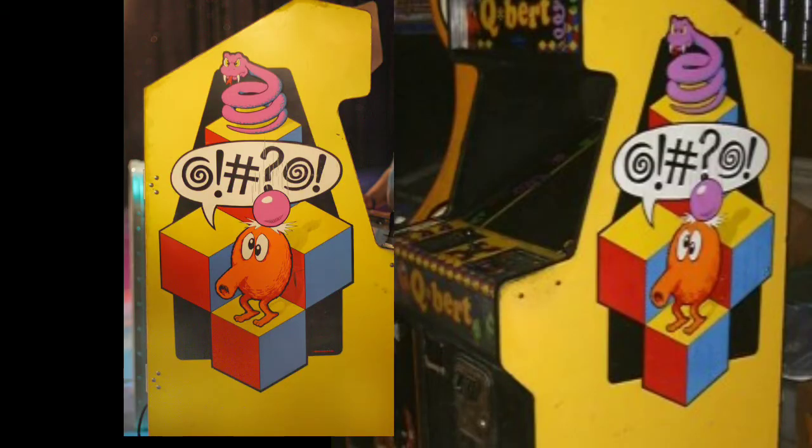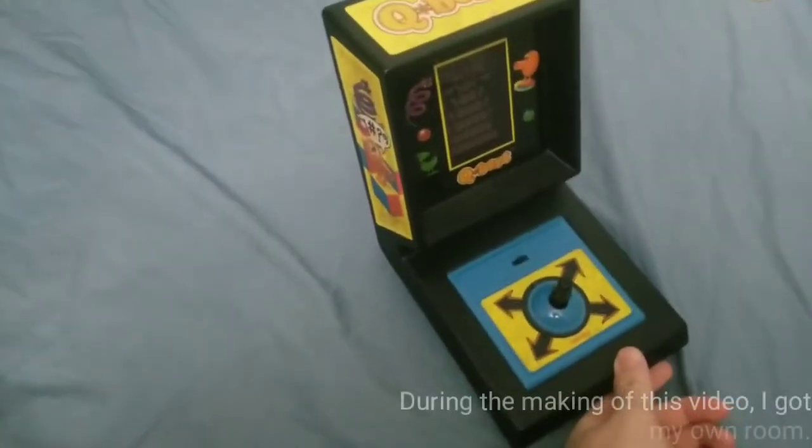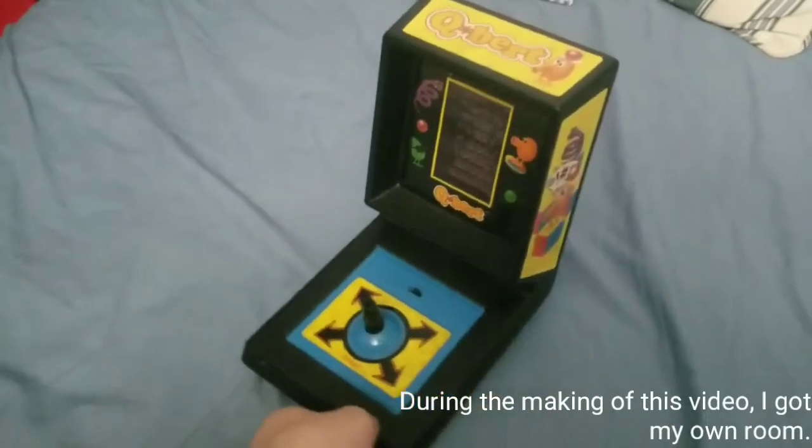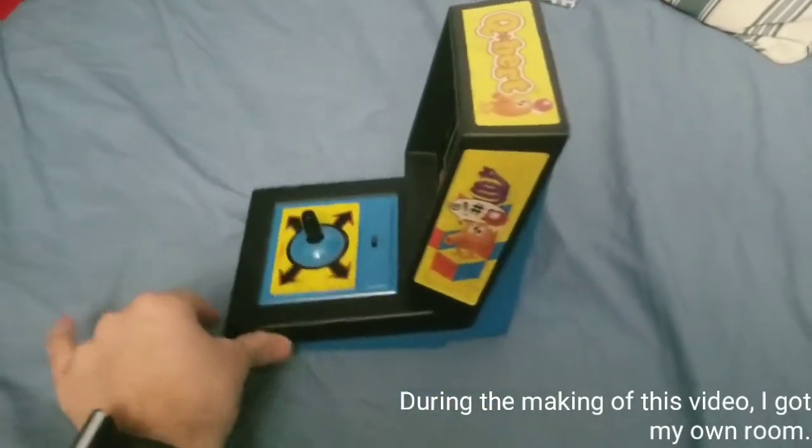What is the point of that? The side art on the original cabinet looks exactly the same on both sides. Now, I'm sure the casual person wouldn't mind this or even notice it, but for a person like me who knows what the arcade cabinet looks like, it kinda bothers me. Talk about a useless feature. Okay, maybe I'm being a little bit too critical. I mean, maybe they did it to add some style to it, who knows.